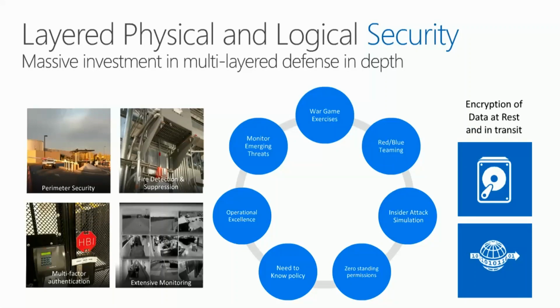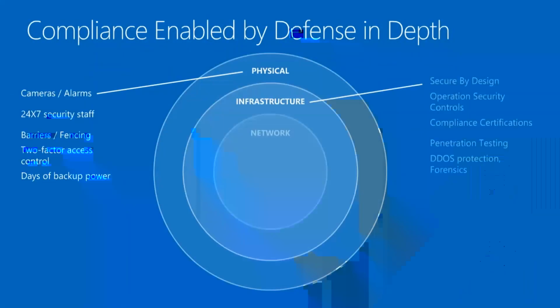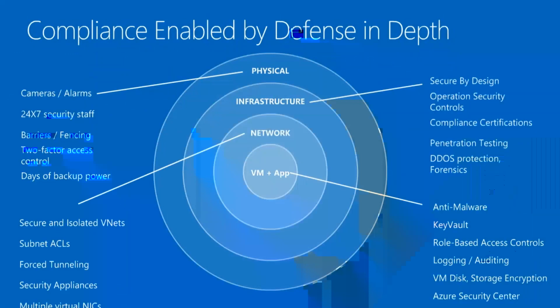And so what this means is we take physical infrastructure, network, and VM app security very seriously through a number of different means. So, for example, our physical security we just talked about with the barriers, the security staff, cameras, and alarms. When you think about infrastructure, we are securing our infrastructure by design. So we have operational security controls. We have compliance certifications that we'll talk about shortly. We do the penetration testing that we just talked about. We provide distributed denial of service protection as well.